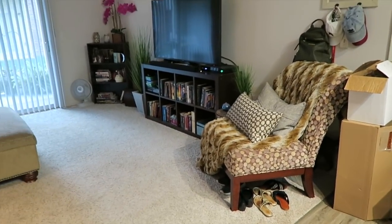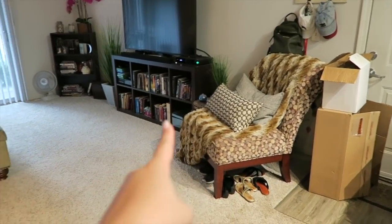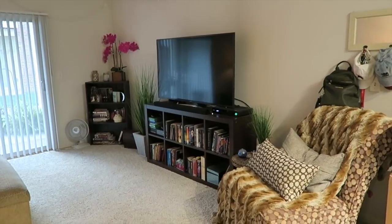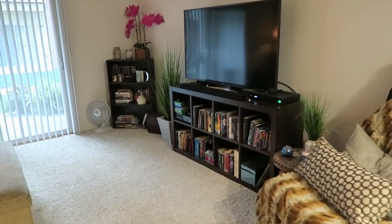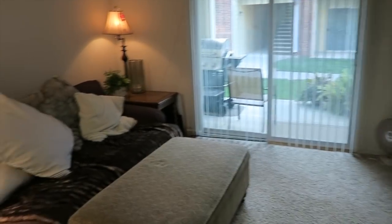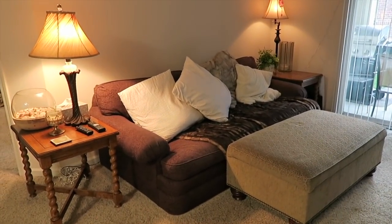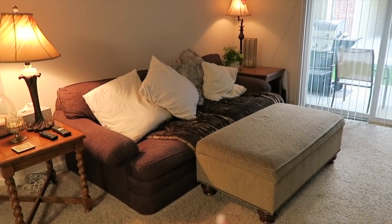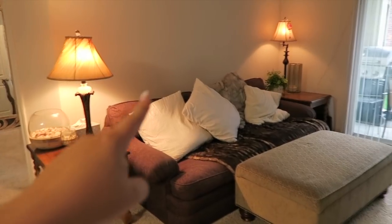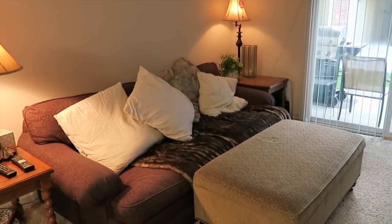So a lot of this furniture was hand-me-downs from family and friends. That chair came from Brett's mom. That was Brett's. That was mine in college. That's the fancy TV his parents bought us for Christmas. That's our tiny little patio. The couch was my parents'. The side tables were Brett's grandparents'. The ottoman was my parents'. That's my lamp. That's my mom's lamp. Like, we don't have anything that's ours, really.